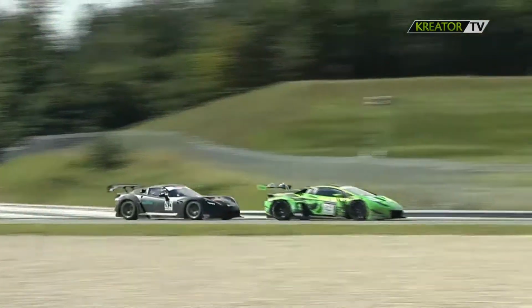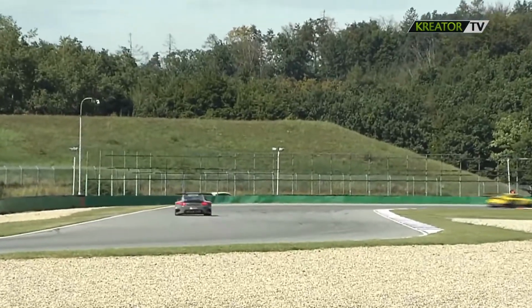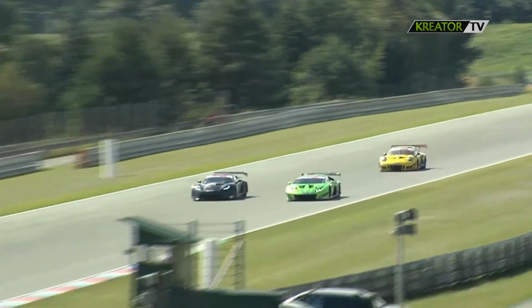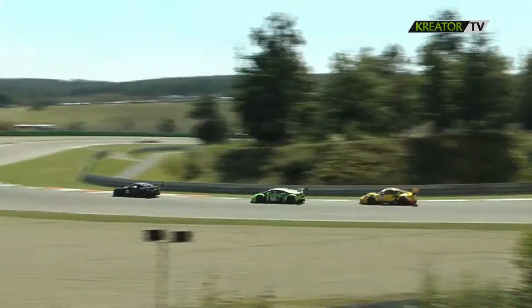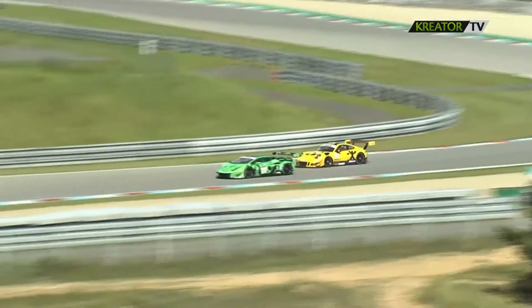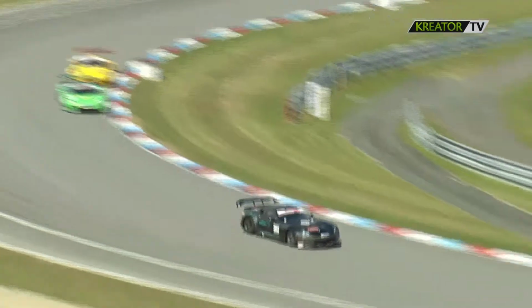And Jürgen Bender trying to come up with something there. He's still stuck behind that Lambo. He's trying to be careful, because he cannot afford to make any mistake, otherwise he will be immediately under more pressure from the yellow Porsche as well. And this is that overtake for the lead of the GT class. Jürgen Bender overtaking Coach McKenzie, and Coach McKenzie falling down to second. Wonderful stuff there.